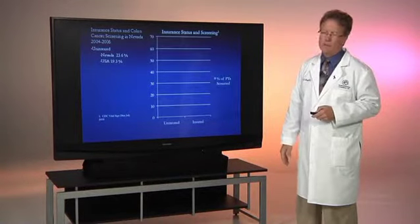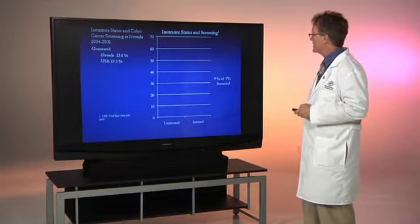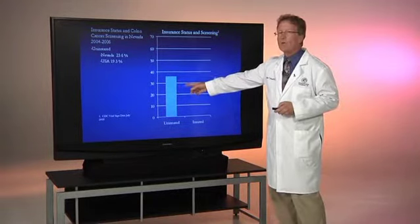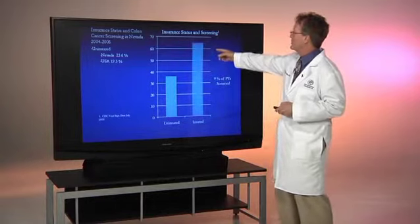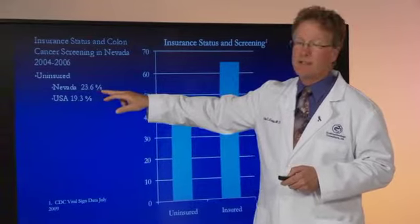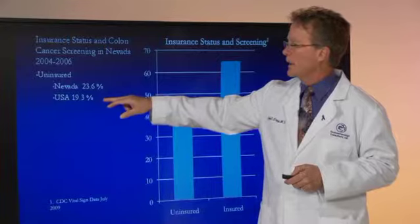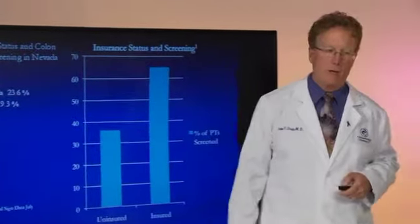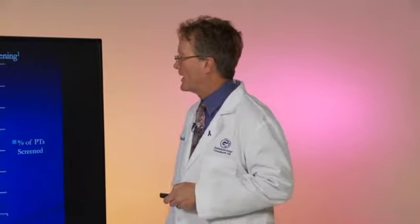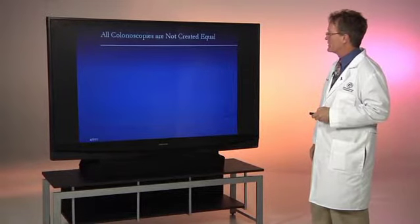So many reasons why people don't get screened. One of the reasons, of course, is if they don't have any insurance and they can't afford to be screened. Insurance status and screening is very important. If you look at the uninsured, less than 40% get screened, compared to people who have insurance, almost 70%. And this number is very important. In Nevada in 2006, almost 24% of Nevadans had no insurance, compared with the national average of 19%. We know today, with the economy, the stress that we're all under, that uninsurance rate is much higher. And so this screening rate is going to be even worse and a bigger challenge for us.